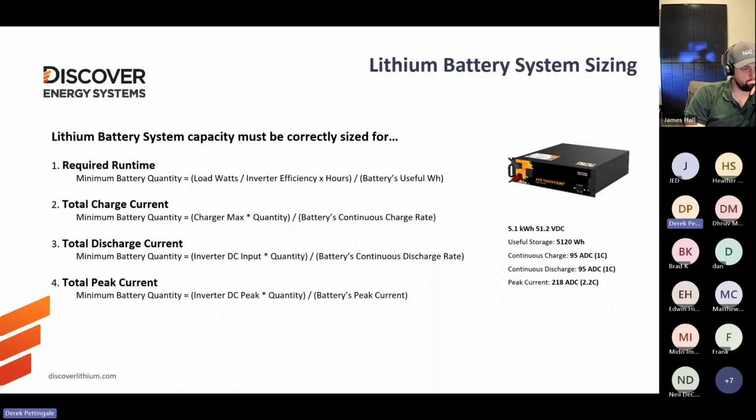But now, because every lithium battery has a BMS in it, and that imposes some restrictions and limitations on current carrying capabilities, we now have to look at the ability of the product to support the charge current and also the discharge current. And there are differences there on both the batteries and the inverters out there. And then peak current, so the ability of the battery to momentarily give more energy and support the inverter's surge. So there are some formulas on there.